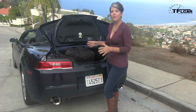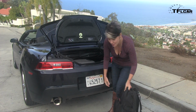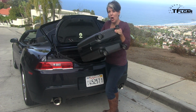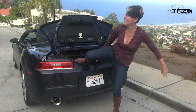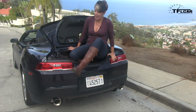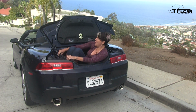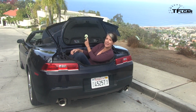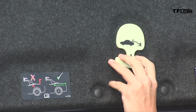Now in the coupe you get 11.3 cubic feet of space, but not so much in the convertible. We were able to fit our small gear bag and a fairly small suitcase, but honestly, I don't even think I would be able to get in here, even though Chevy obviously thinks that you could maybe kidnap somebody. Pull this and run.